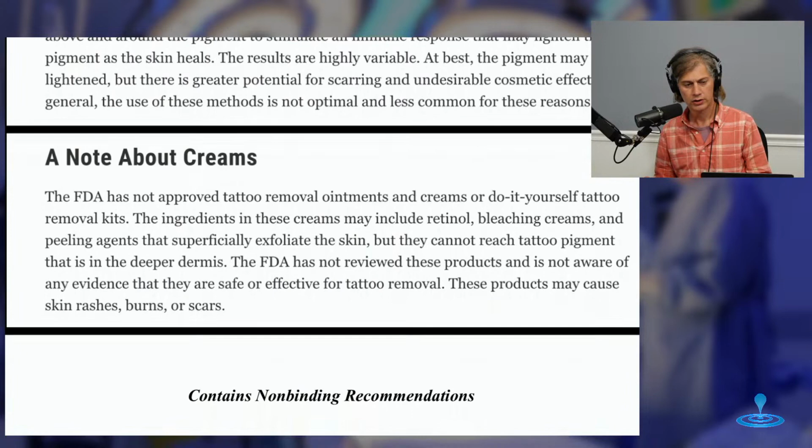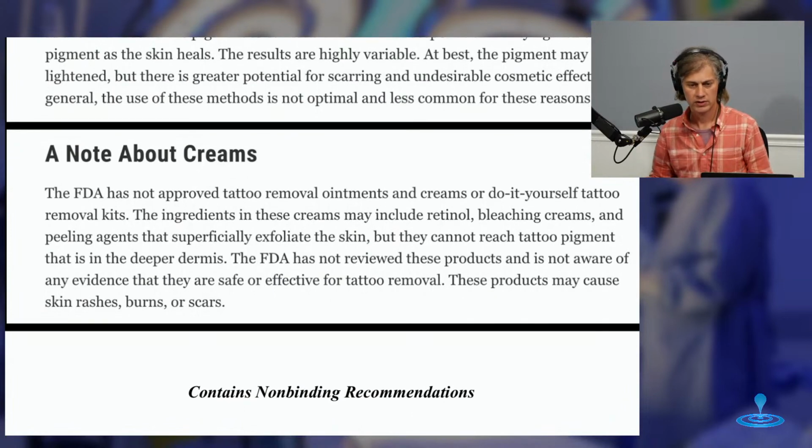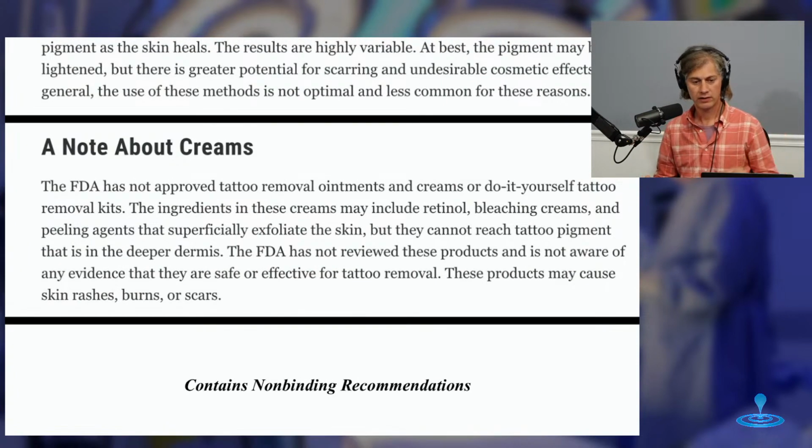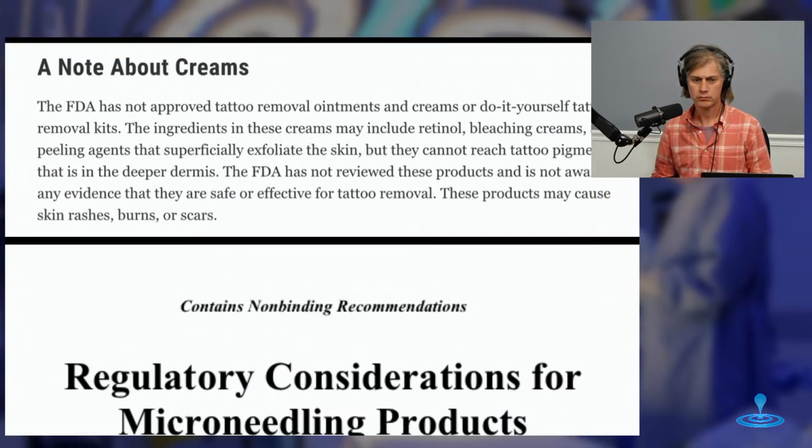And if creams are attractive, FDA has not approved tattoo removal ointments and creams or do-it-yourself tattoo removal kits. So FDA says we don't have any evidence that these things work. So that's interesting. We've talked about the ink that goes in and said, yeah, FDA will come and do some cleanup afterwards, but they haven't approved inks to go under your skin. These are regulated as cosmetics. FDA talks about adulteration and misbranding, but they don't go and approve these things. So buyer beware. State and local authorities have jurisdiction over tattoo parlors, but at some level, you can put in kind of whatever you want.